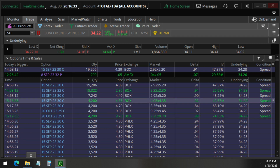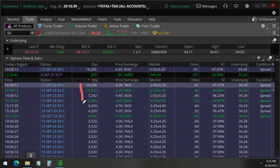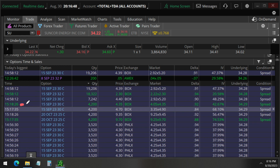Okay, so that is what's happening today when all these unusual options in the hundreds of thousands started to show up towards the last hour here too, right? At 318, 317, 258, okay, 256. Okay, so that is our explanation for what is going on here and what arbitrage is with options trading and how you could identify it.